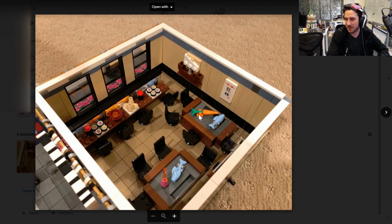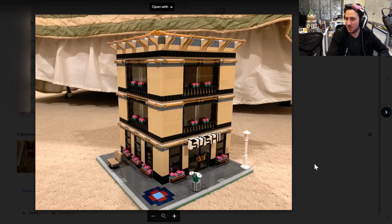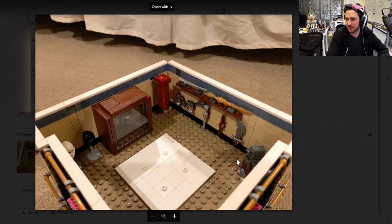Oh, legit. Yeah, we got some. Oh, is this like Benihana's? This so is like a Benihana's, right? With the fire and the oil, and people can stand around and the chefs can cook for the people. Yeah, that definitely looks like a great interior. Ooh, sushi. I like the brick built sushi. Little artwork here in the corner. Awesome build.